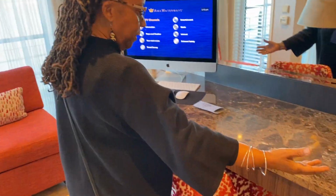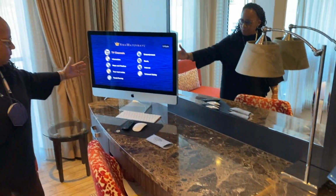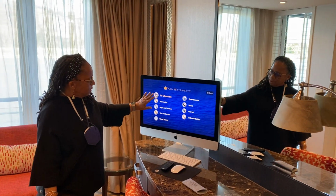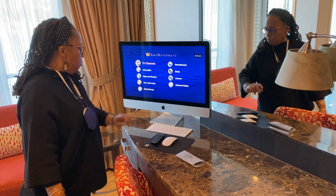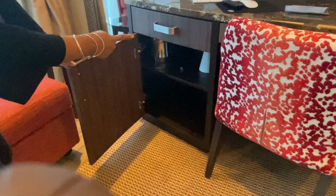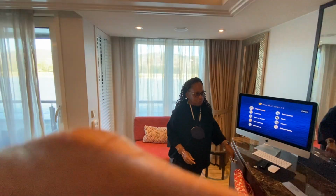Okay. And you have the area here for desk, for seating. You have your computer and also TV. You can watch TV. You have music, entertainment, your onboard safety briefing, and maps and weather. You also have an area here for an ice bucket, a vase, because a little surprise, you might be getting flowers or a flower while you're on the cruise.